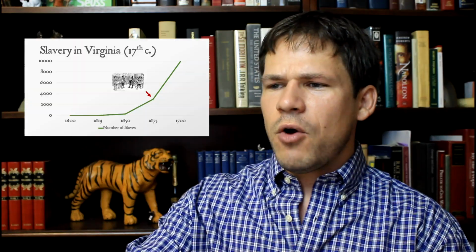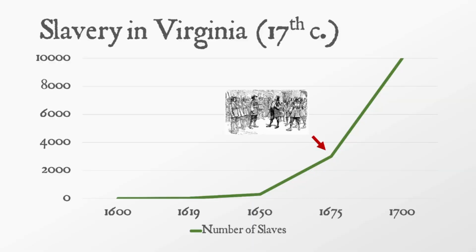But Bacon's Rebellion is sometimes looked at as a turning point in the history of the Virginia colony when you look at the greater reliance on slave labor rather than a reliance on indentured servitude. And this brings us back to the Powhatan Indians. I told you we'd come back to that.